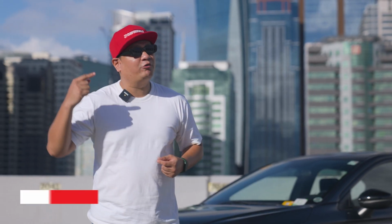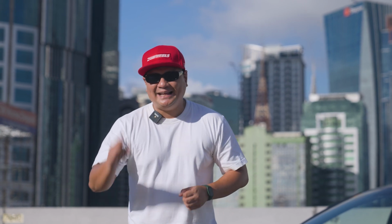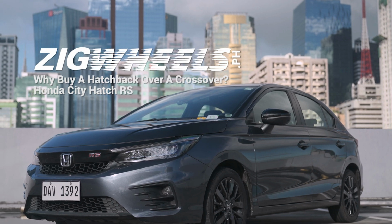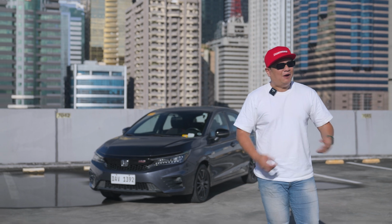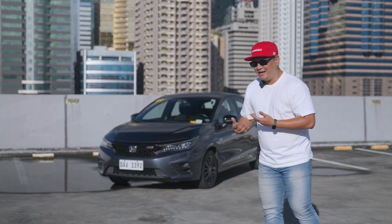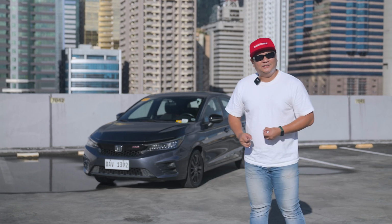What's going on, guys? Roy Robles here from Zigwheels.Ph, and today we'll be discussing why a hatchback might be a better option for you guys instead of getting a crossover SUV with this one right here. It's the Honda City RS hatchback. Now, when it was first released, and when we first reviewed it not longer than 2 years ago, I was a little sad that they had to introduce this and let go of the Honda Jazz. But when I looked at this in the metal, I said, Honda Jazz, what?